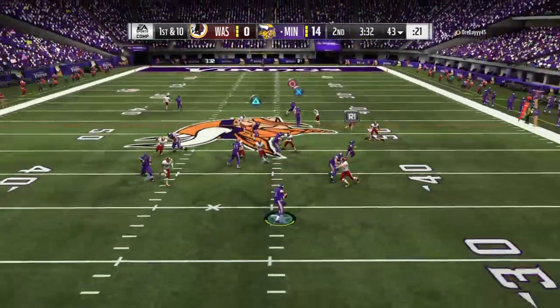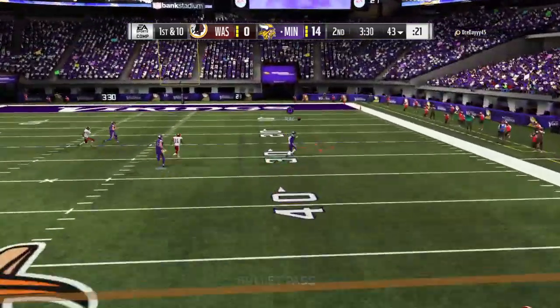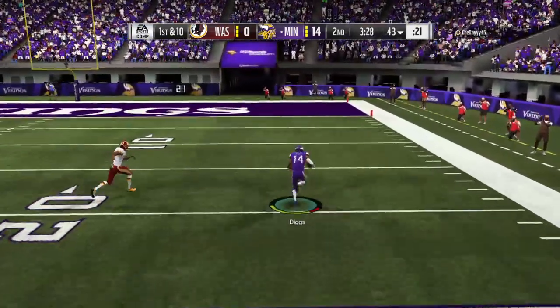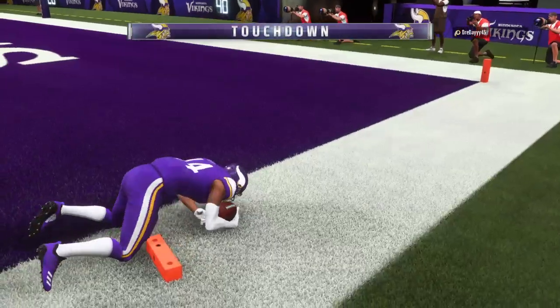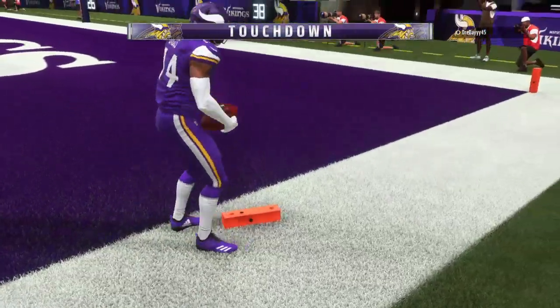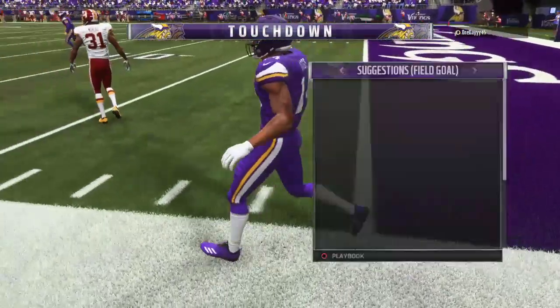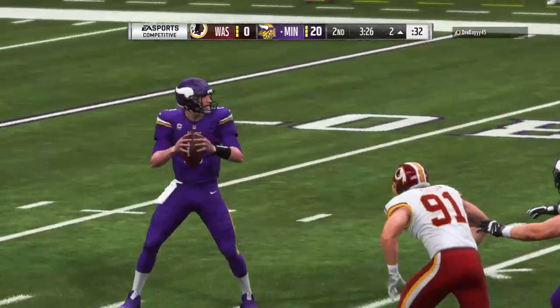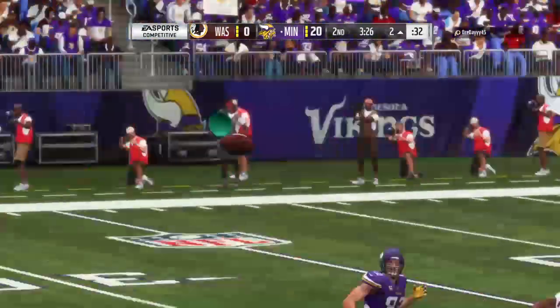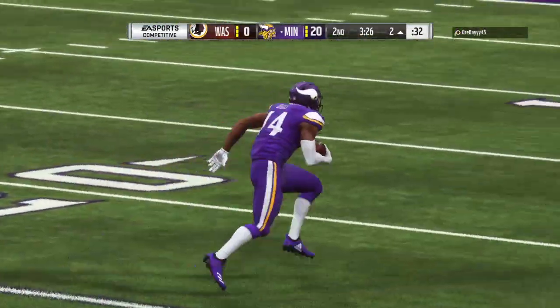They go play action here on 1st down. It's complete to Diggs. And he'll get into the end zone. Touchdown, Minnesota. Stefon Diggs. He scored on the ground and through the air. And the Vikings are going to add on to their lead.